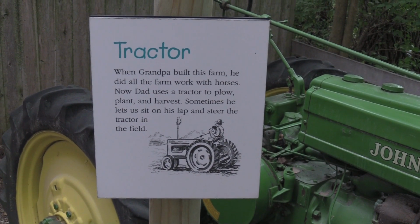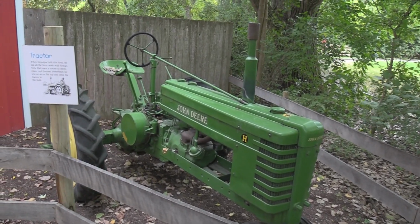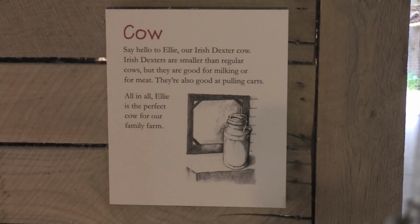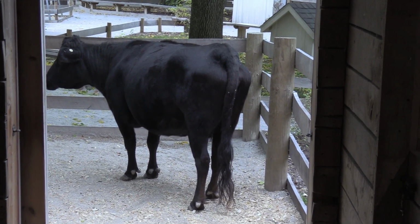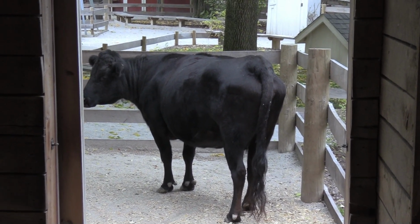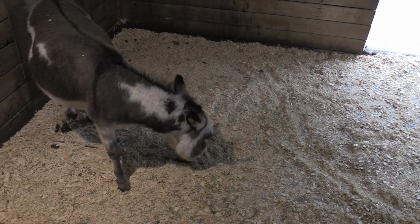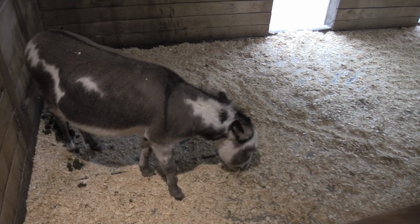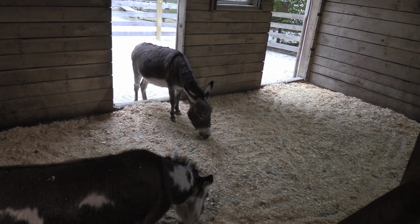Got a tractor. A classic John Deere tractor. And building the barn. This is a cow. There's the moo cow. There's Irish Dexter cow. And we got a miniature donkey. That one is Sonia. Sonia, alright. Sonia the miniature donkey. The other one just came in.